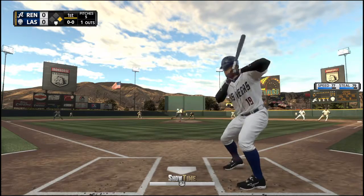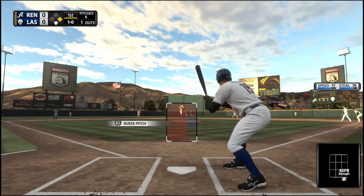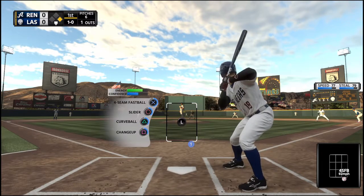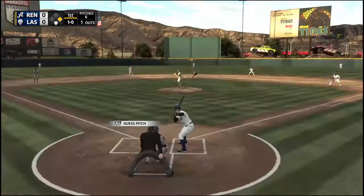First offering on its way. And that one stayed too low, apparently. Fellas, our visiting team, as they take the field after a scoreless top half, they come in looking to make it 2 in a row as they were winners last time out.